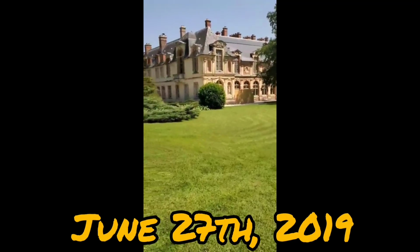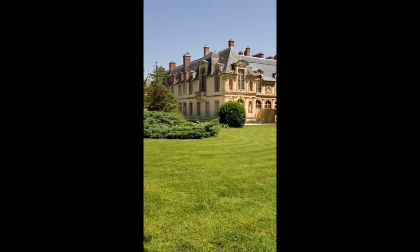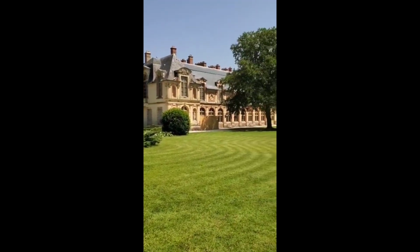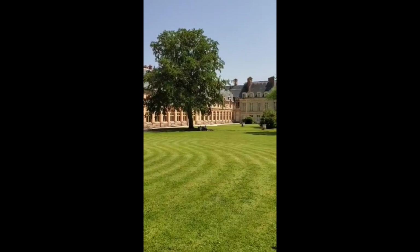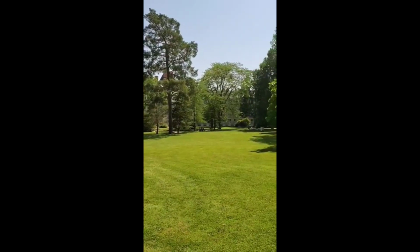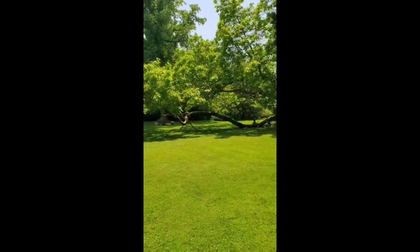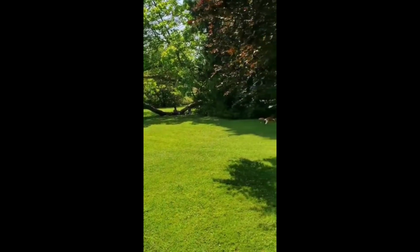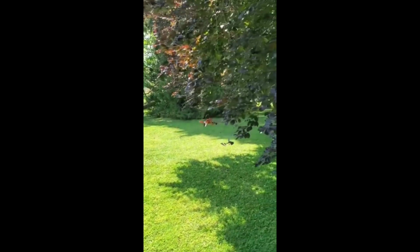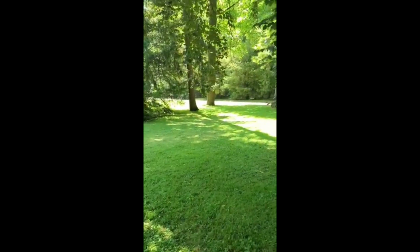Alright, we are in Fontainebleau, France, once the home of Napoleon I. And this is part of the chateau here. We are actually in Jardin de Diane. I don't know if I pronounced that right, but this is a garden, like a park, here at the chateau. Now we just had a lunch picnic out here in the grass underneath this tree right here.